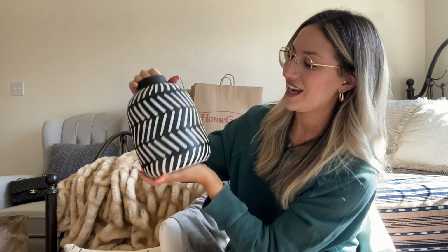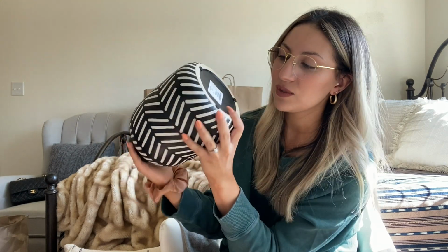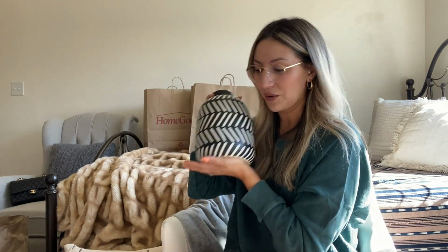Next thing I got is this gorgeous vase. I love this so much. I don't know where I'm gonna put it, but I'm just obsessed with it. It has this really cute design and it's in neutral colors. So I really love it. And this was actually $16.99. So that's a really good deal because this is pretty big. So got that.